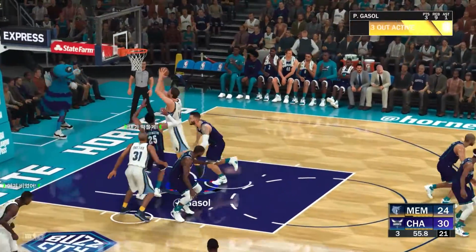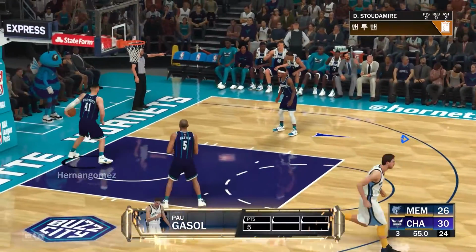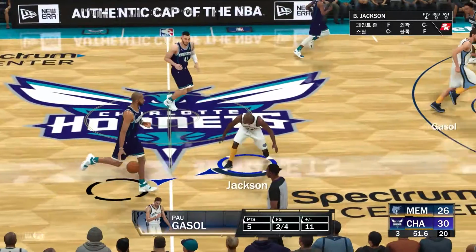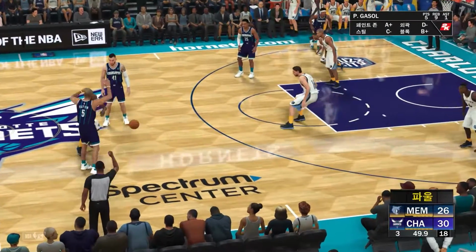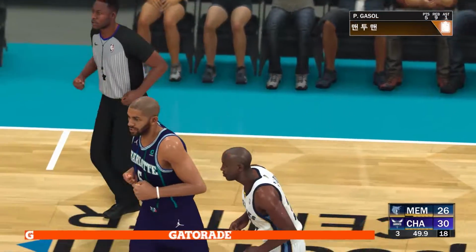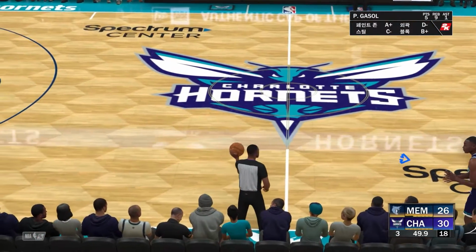Battier with the steal. Gasol uses the glass to finish the layup. And now just a 4-point Hornets lead. And the stick-with-it attitude of Gasol, just overwhelming the defense with his length. Rambo, he's checked in for the Hornets.